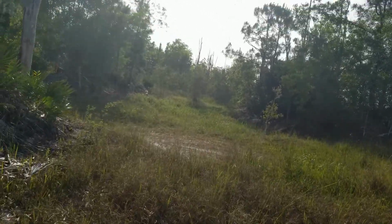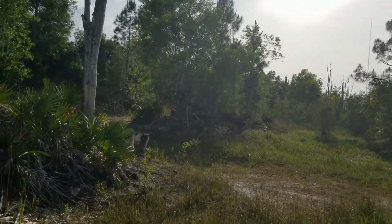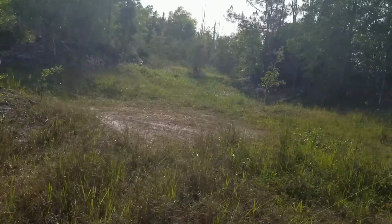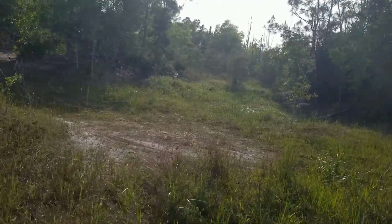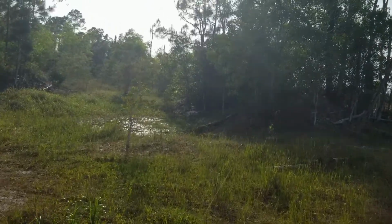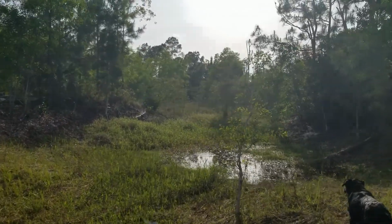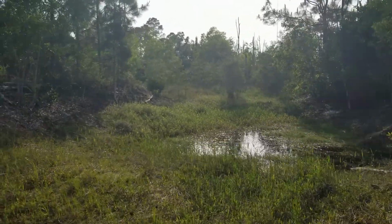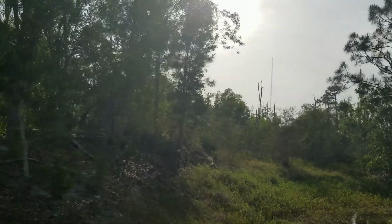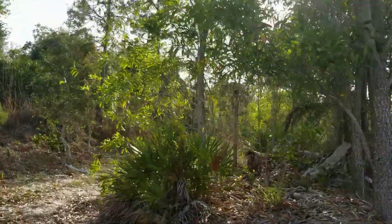So we are back in there. I think I can see the very top of the canvas, or of the tarp. However, it just literally looks like the woods. I just think I see something a little different. But you absolutely cannot see it if you didn't know that it was there. This is the trail coming in.